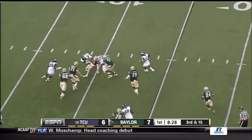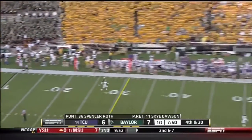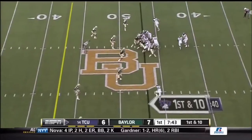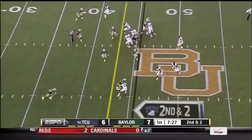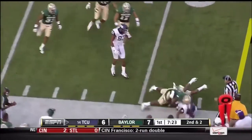Griffin trying to shake loose. True freshman from Knoxville back on to punt. Sky Dawson from just over midfield. Trip down to see their team have their opener this year. Raymond James. And now Sky Dawson coming around and a good block in front.